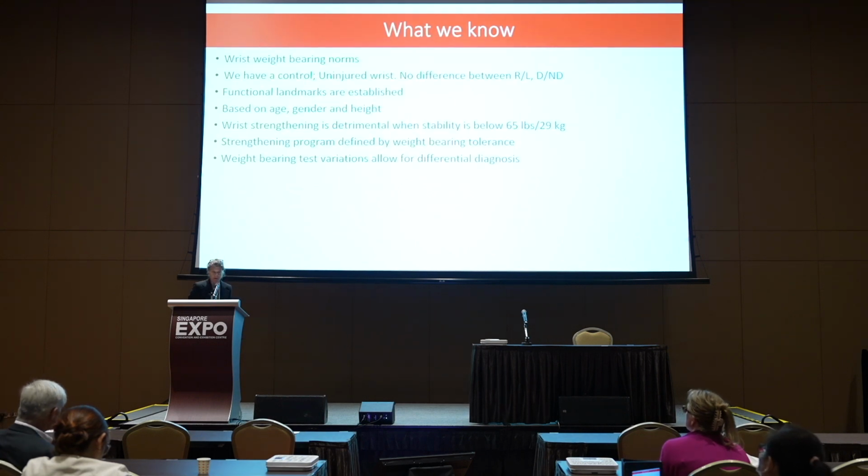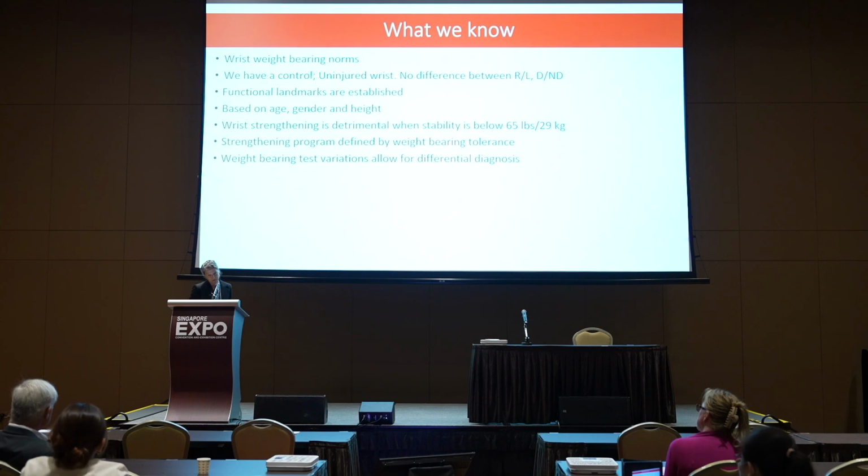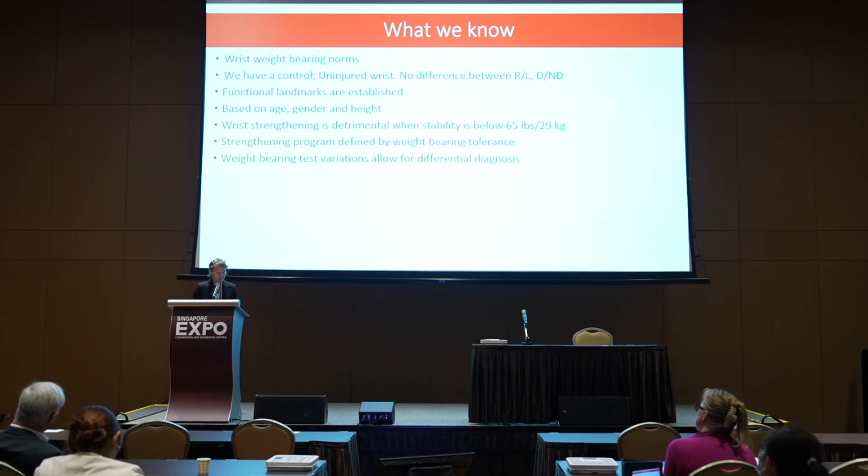So now we know weight-bearing norms in the adult human wrist. We have a control, which is the uninjured wrist. We know that there's no difference between right and left, dominant, non-dominant. We know that there are functional landmarks, which are worth noting. We know that it's based on age, gender, and height, likely bone density.